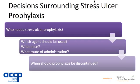When thinking about initiating stress ulcer prophylaxis, it's important to identify those patients who are at increased risk, then identify what agent will be used, at what dose, and by what route, all the while minimizing any acid-suppressive adverse reactions. And then finally, once those risk factors are no longer present, to appropriately discontinue the therapy.